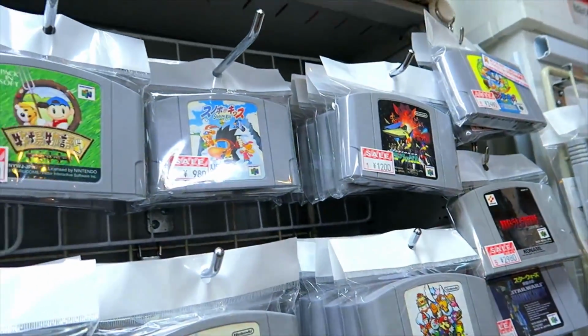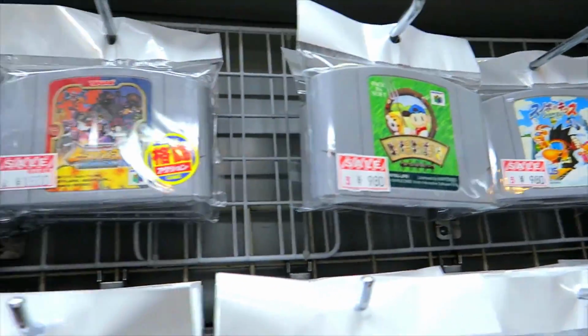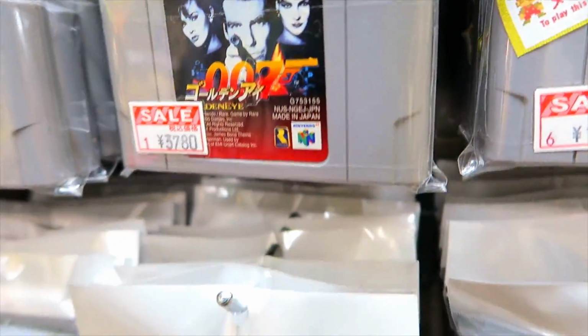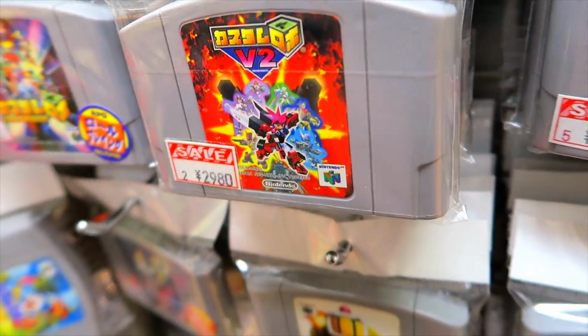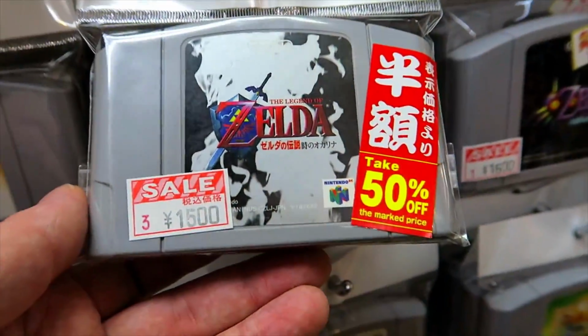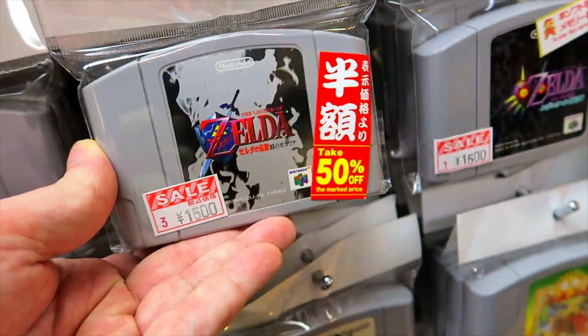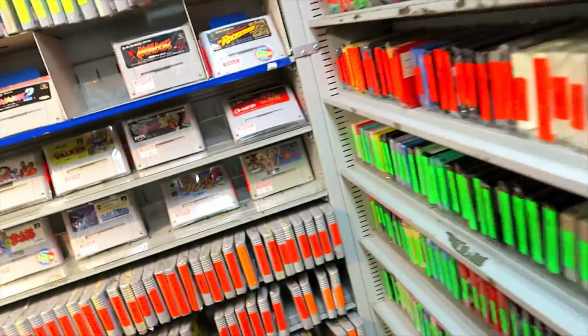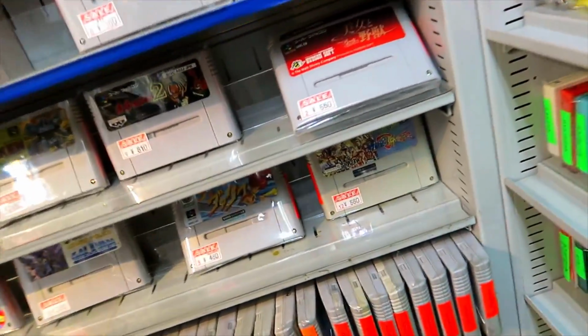So I do appreciate that as we look at some very lovely N64 games. Snowboard Kids and Yoshi's Island 2 and all that good stuff. Banjo-Kazooie. Zelda is 50% off, so that brings it down to about, I don't know, $7. $7 for a loose Ocarina of Time. And more loose games here.